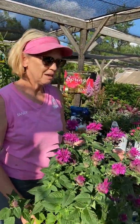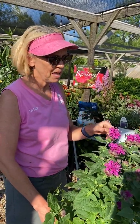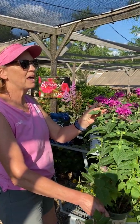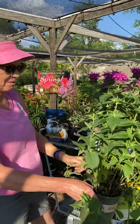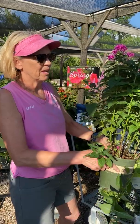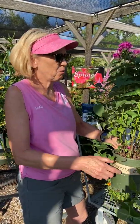B is in BEEU series. This is the first time I've seen one in this series bloom. I think they look like little jesters. I've never seen a bee balm bloom like that before, but the flowers are so much more on top than they are on the bottom. Bee balms like to get a little bit more water, so be mindful of that. Have it in an area where it's going to do better for you if you get a little bit more water.